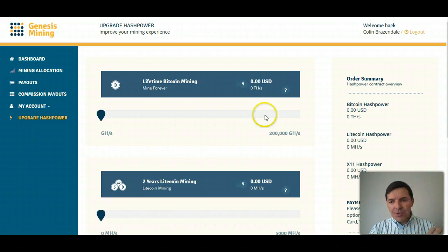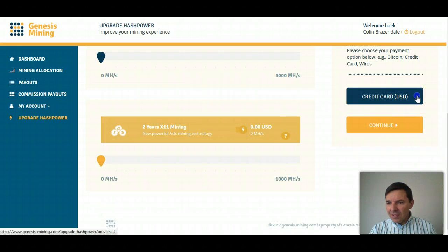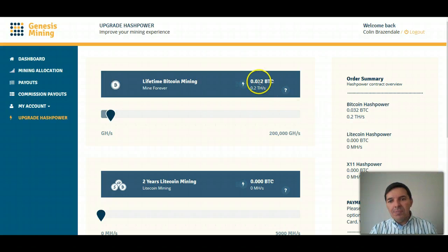You open up your account. You go to upgrade power. You select one contract here of $30. You can see $30, but you're not going to use your credit card. You're going to use your Bitcoin that you've earned from MyPayingCryptoAds. So then you just change the payment method. I don't know why my machine is so slow today. Okay, so just select Bitcoin there, and you see the price is in Bitcoin.